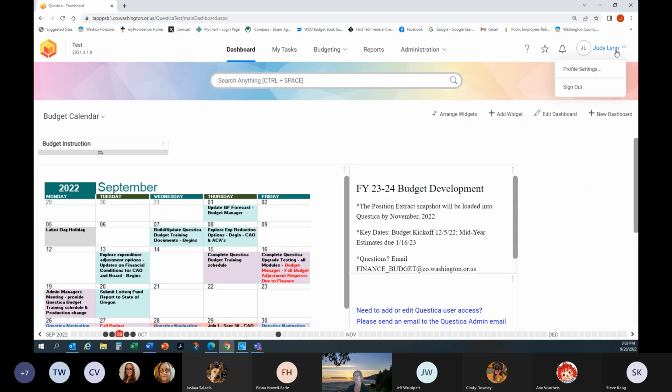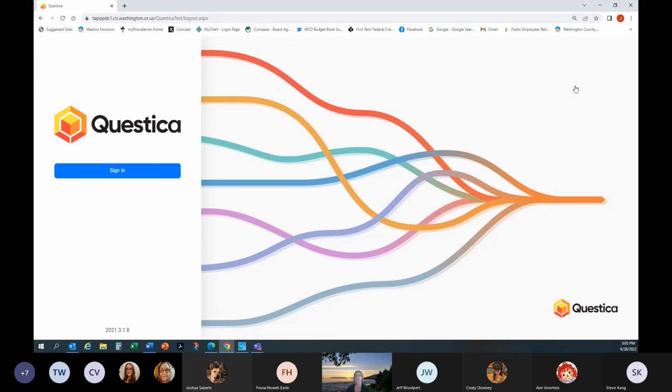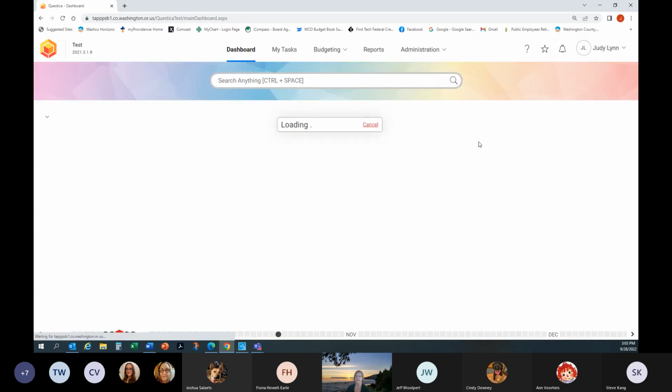You can also, on your name, click on sign out. If you get logged out because you've timed out or something like that, this is an easy way to log out and log back in.